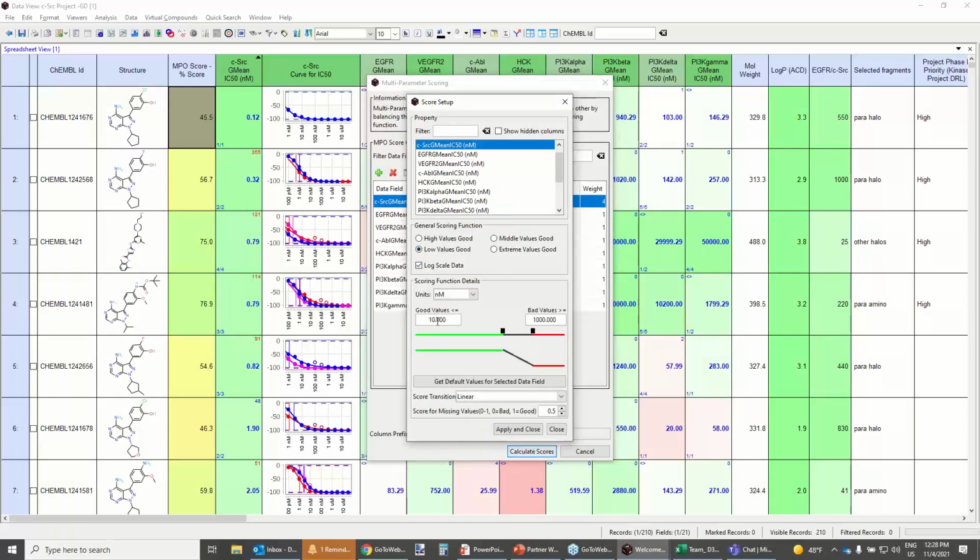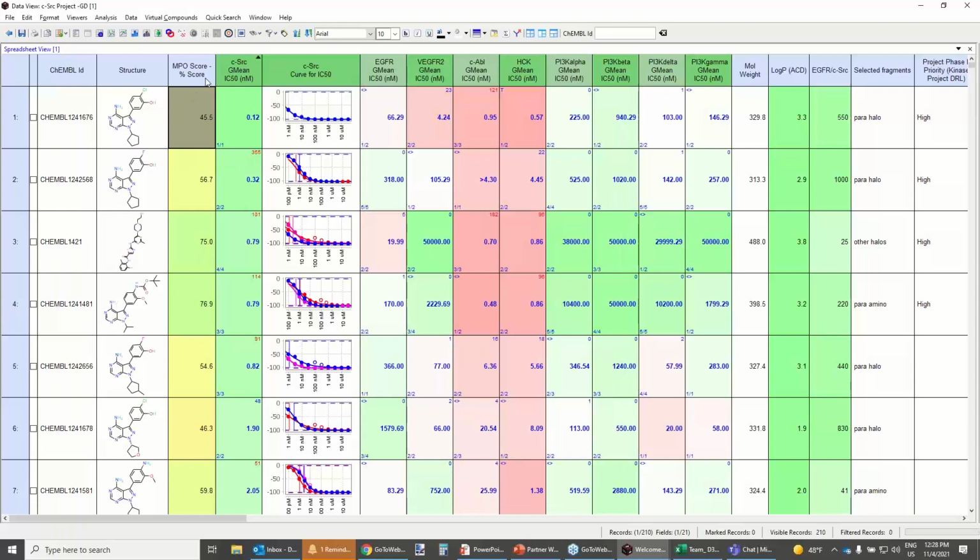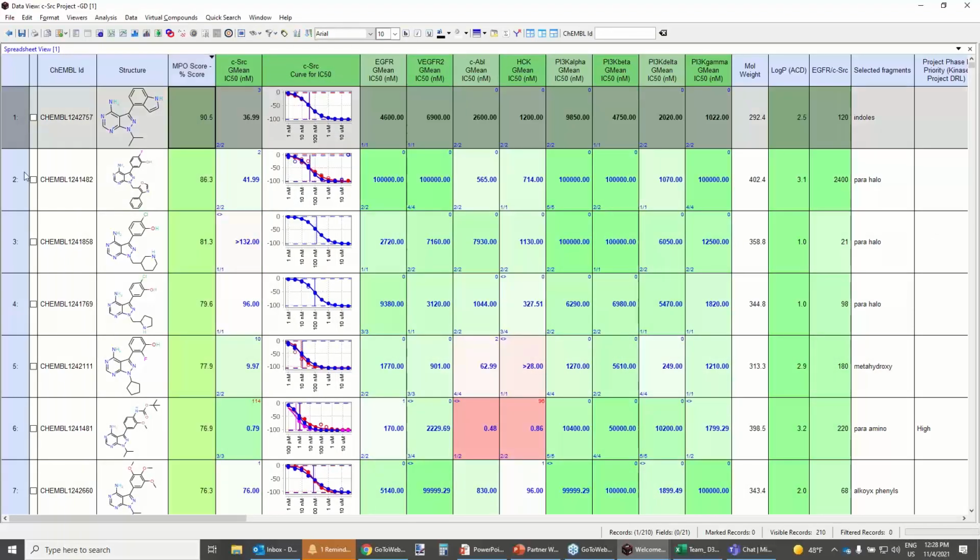We're saying anything less than 10 nanomolar is good, anything above 1,000 is bad, and that gives us a score. So when we put all this together, now we're going to get a score which gives us a better profile. If I now sort this in a descending manner, we now have our best scoring compound right at the top. And we can see that this is less potent than our most potent by at least an order of magnitude. But we can see now that we get green right across the board. So this compound is actually the one with the nicest profile.